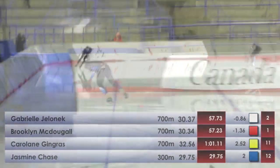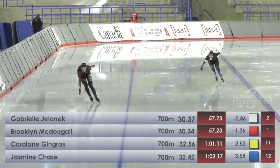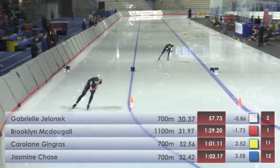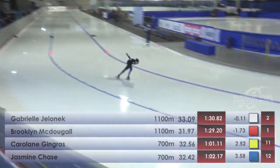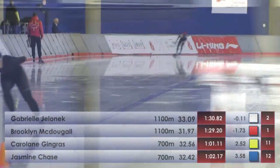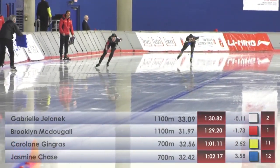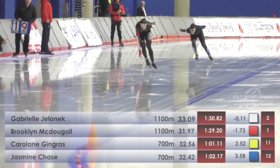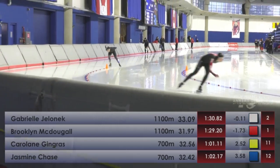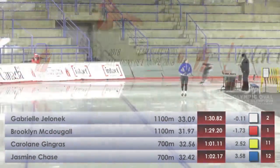So that first Jelinek, McDougall neck and neck. McDougall starting to put it to her pair. Swinging one arm, looking strong with 1 lap remaining. Brooklyn McDougall, she kept that split time under a 2-second drop-off. Great lap time for Brooklyn McDougall. She will go over the top of her pair. Jelinek fading a little bit, but it looks like McDougall is powering it on. 31.97 that last lap. She has a bit of room to finish ahead on top spot.